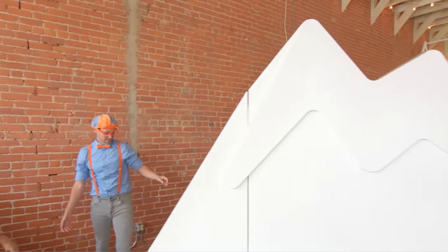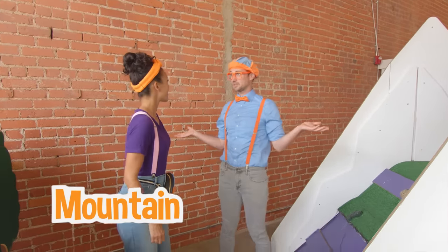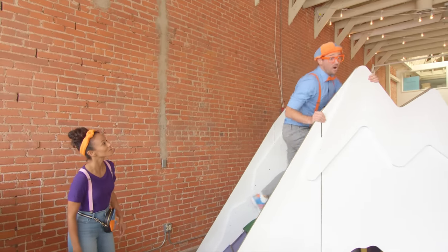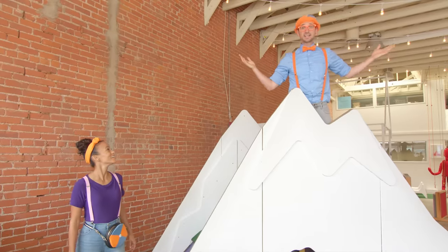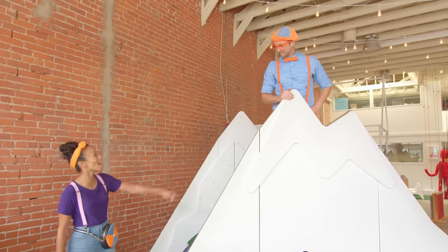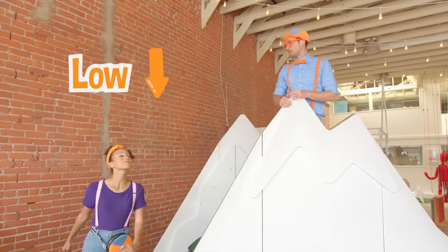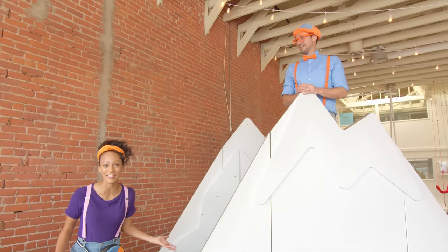What is this? Hey, it looks like a big mountain. Why don't I climb to the top? Okay. All right. Good luck, Blippi! Wow! Look, I made it to the top of the mountain! Hey, you're up so high! Yeah, and you're down so low! Wow, that's opposite! That's right, high and low are opposites!